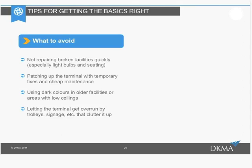And finally, you need to make sure that you avoid any type of clutter or garbage or visual pollution in your airport, which will contribute to this feeling of "this airport is probably not as nice or not as clean as it could be." So clutter is the absolute enemy of any type of cleanliness or any type of atmosphere in your airport.